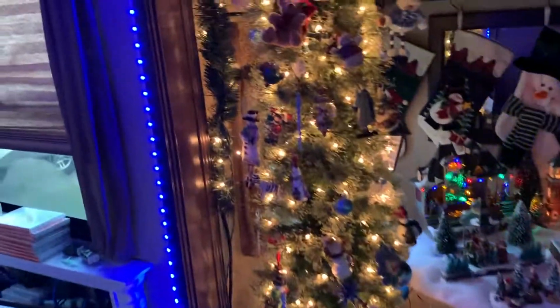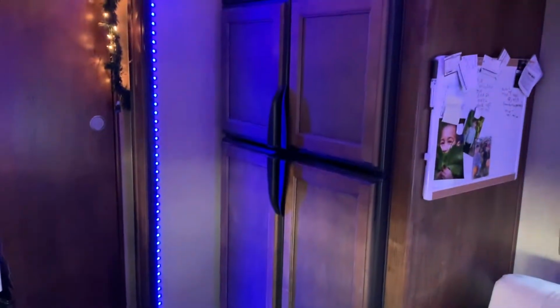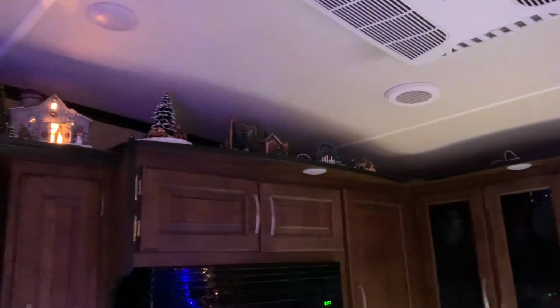I also got some LEDs that I put up, and you can program these for any color you want. That's kind of how those work. We also did some garland that we put around, and also up above our cabinets here, my wife has some more village. So we're pretty well decorated.